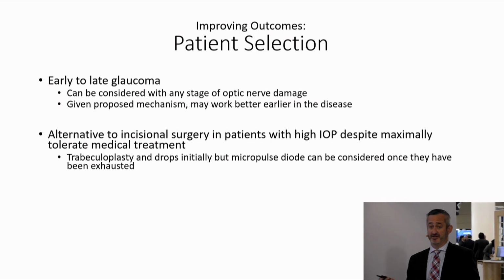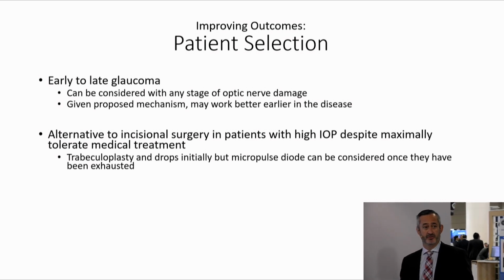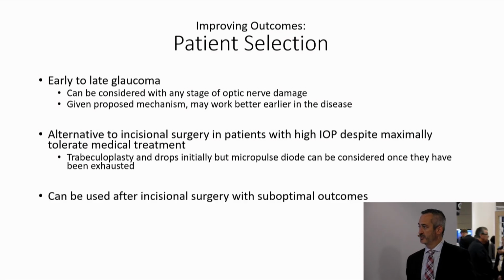My mainstay, just as a plug to trabeculoplasty, is huge. If you guys haven't read the LiGHT trial, please do so. Trabeculoplasty needs to be first in your algorithm, period. I don't think that there's any question that that's standard of care these days. And then I go on to drops and then MicroPulse versus incisional surgery.